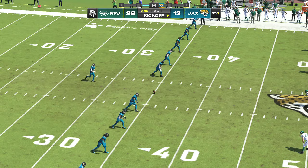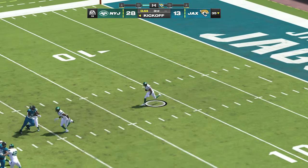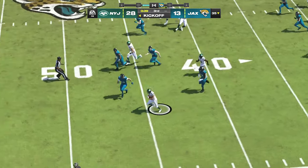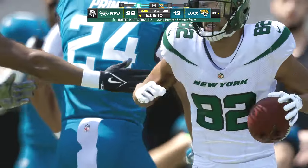Here's the Jaguar kick team now as they run up and send this one away. This taken in at the goal line. Well, now how about this return? He's to midfield, and he's going to wind up bringing this one inside the 45-yard line.